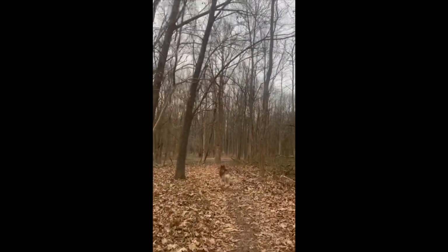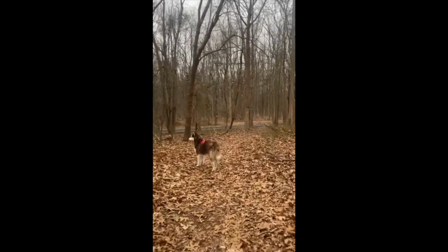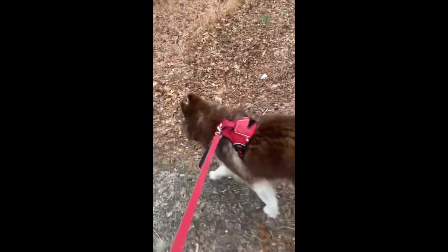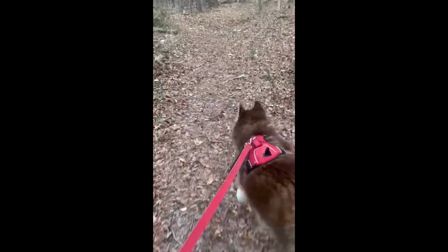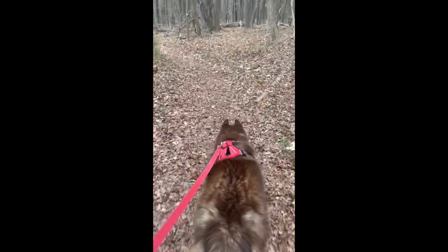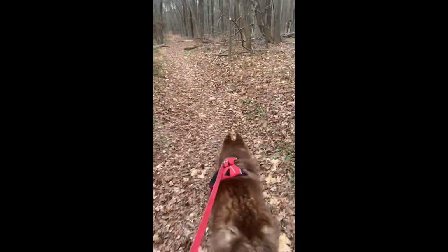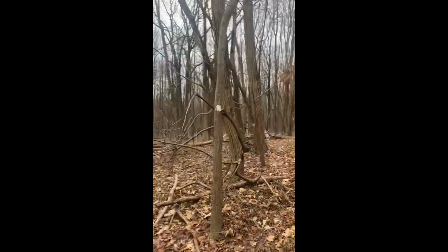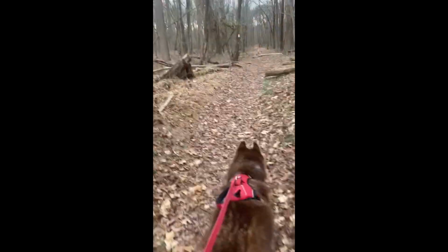Okay, we gotta cross the street in order to continue this trail. Alright. When we are crossing the street, I do put the leash on my dog. I just don't want him to get distracted and run across the street. When we get deeper in the woods, I get him off leash if no one's around, so he can run around and be free. And here we are back on the trail, as you can see. White rectangle means we are continuing forward.